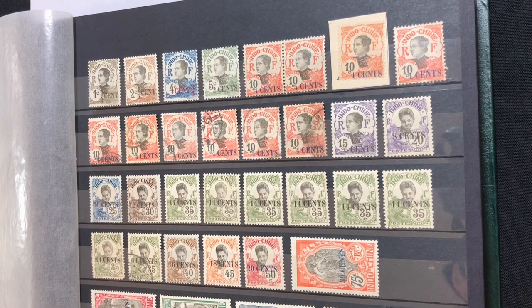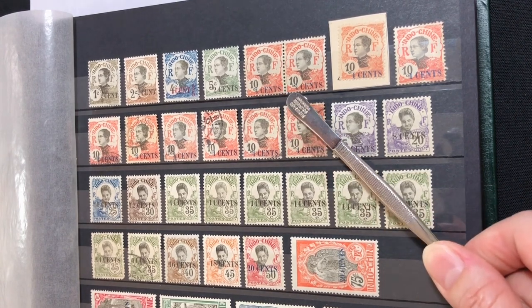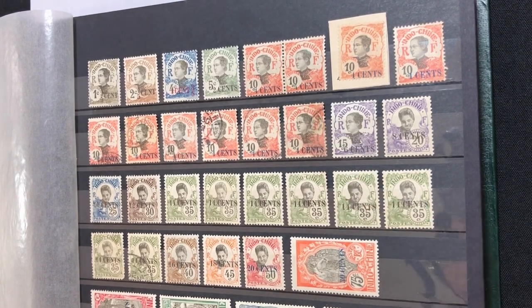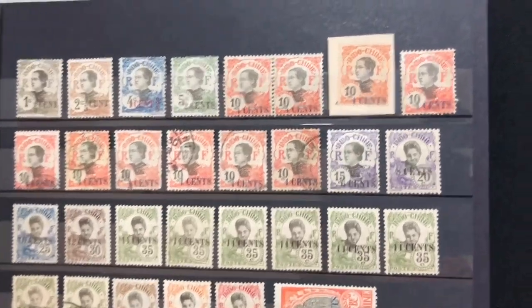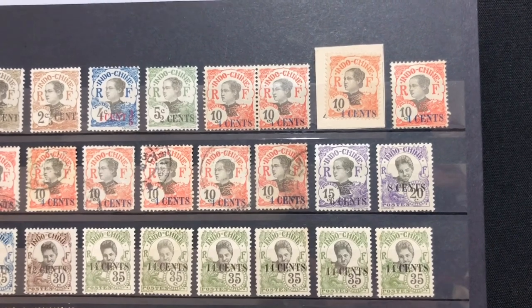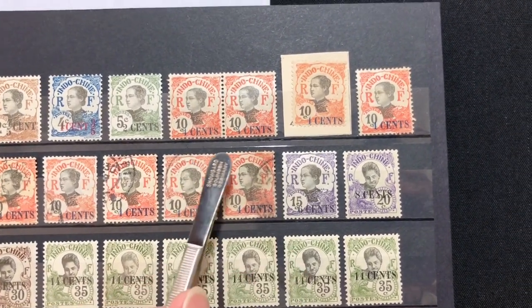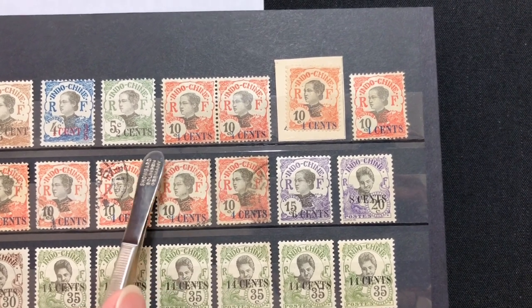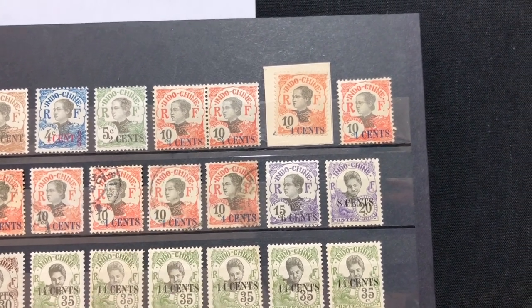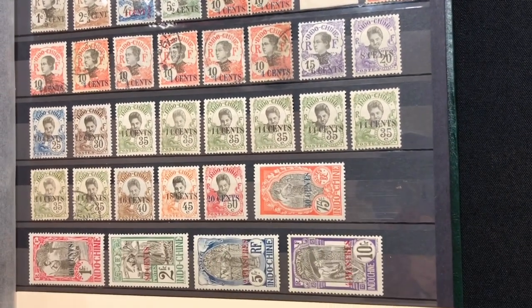There's also, as you note there, a closed and an open 4 on the surcharge. The closed 4 is actually worth a little bit more than the open 4. I do like to collect the variations in the stamps if I can find them. In this case, the closed 4 goes for $8.25 mint, whereas the open 4 goes for $1.25.